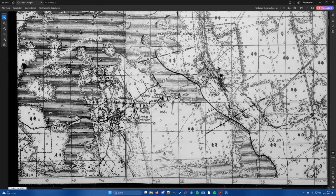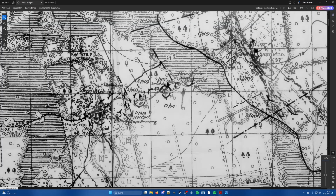So what this means is that on the second day, so the 22nd, if we look at the first route here, this one has been overrun. Pustynja is in enemy hands, 5.0 is in enemy hands, 80.8 is defended but encircled, and Hexenkirche here is taken. Which basically means that, yeah, these guys are screwed. They're sitting now on this road at the edge of the swamp and are cut off from the main line.